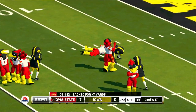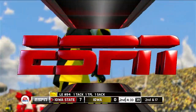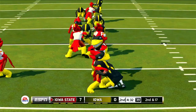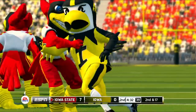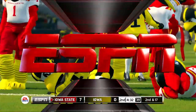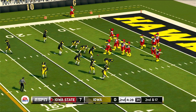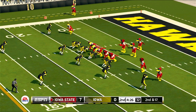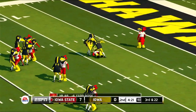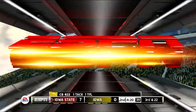And they got him. It looks like the defensive end that got in there. Yes, it was. He did a wonderful job of fighting off blocks to bring the quarterback down. So the sack makes this a second and long. The defense was just all over that play. It didn't fool anybody.